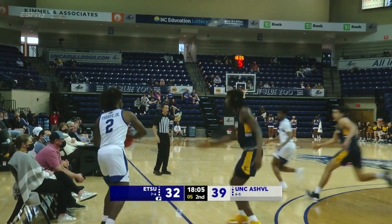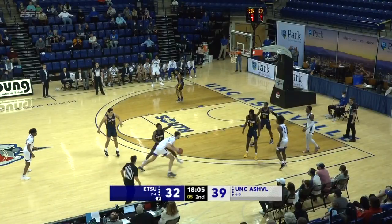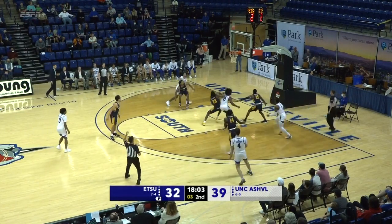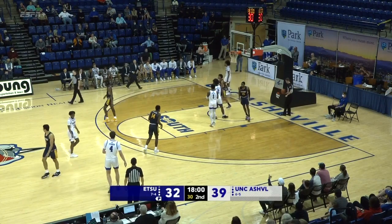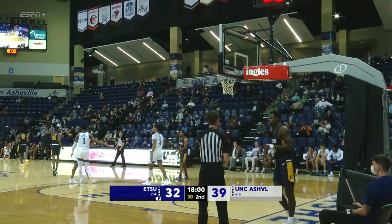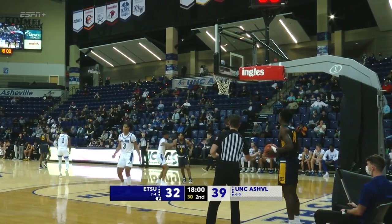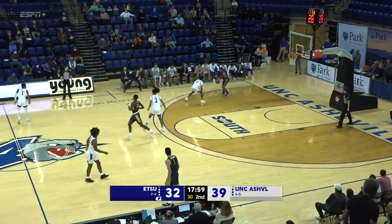Pajon in the far corner, one to watch for Pember. Takes a step, makes a move. The shot too strong, tipped out of bounds. It'll be East Tennessee State's ball off of Jones. Some really good defensive possessions by ETSU early in this half. I mean, Asheville's had to work all the way down the 30 seconds on the shot clock his last two possessions.